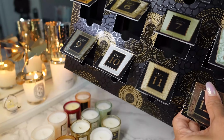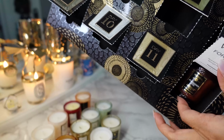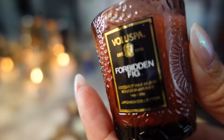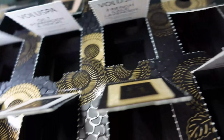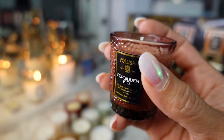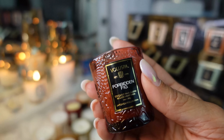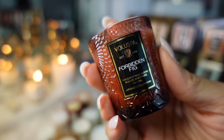Okay, and the 12th and final day is right here. Let's see. And, ooh, something dark. This is Forbidden Fig. Very fruity. The notes are ripened fig, velvety musk, midnight rose, and fig leaf. I smell rose. This kind of reminds me of a Nest or Jo Malone rose oud that smells like this, but a little fruitier and a little more tart because of the fig in here. So that is Forbidden Fig for day 12.